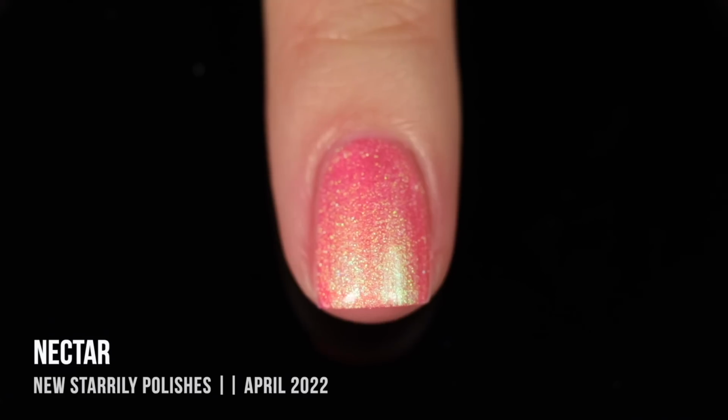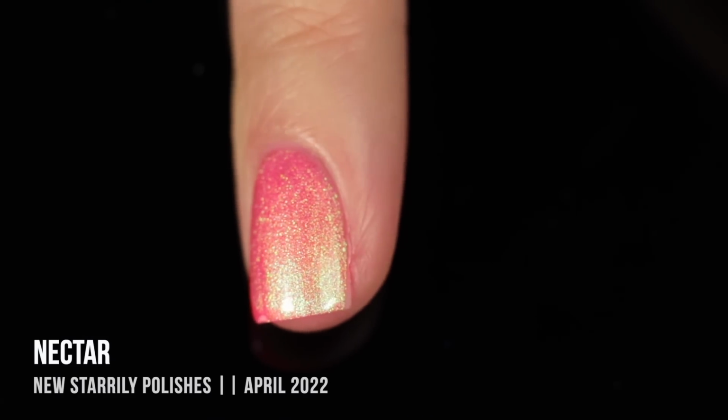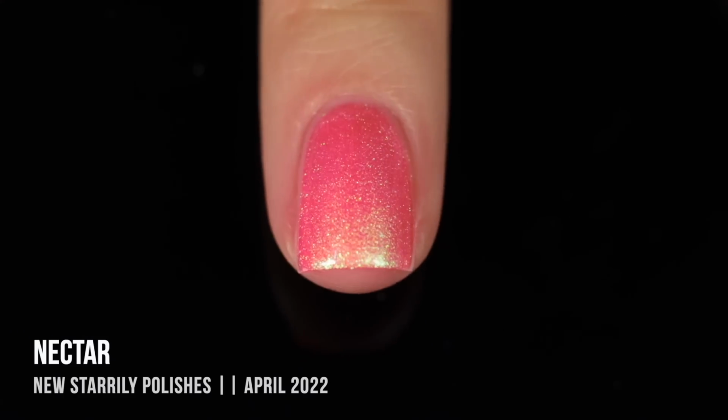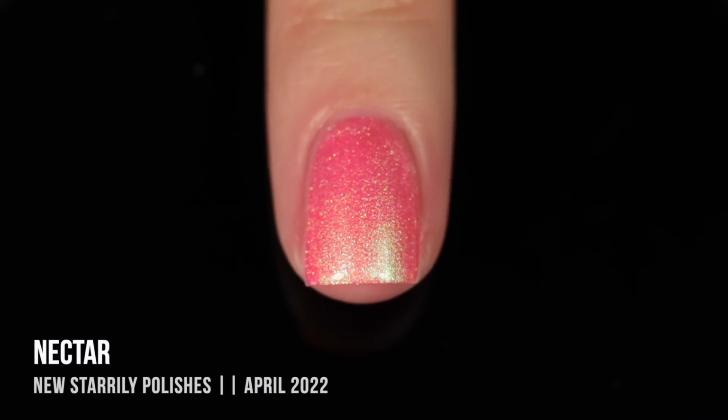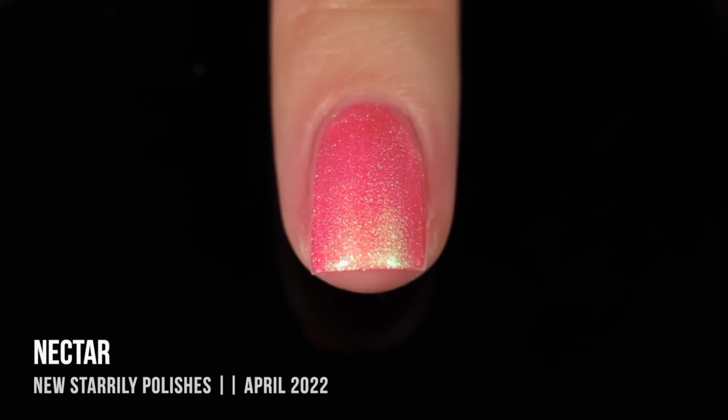So that iridescent shimmer shifts from orange into gold into green, and then around the edges you can actually see a little bit of a fuchsia color as well. So it's just super beautiful. It's a really nice twist on the classic neon. I definitely don't have polishes like this in my collection, and I just feel like they're such a standout for the summer.